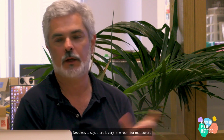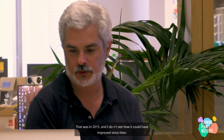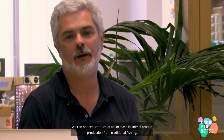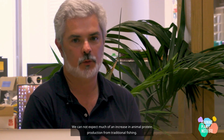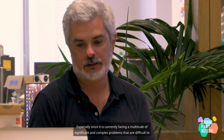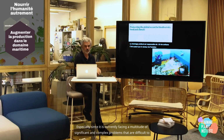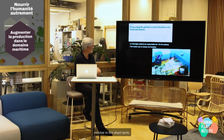Needless to say, there is very little room for maneuver. That was in 2015, and I don't see how it could have improved since then. We cannot expect much of an increase in animal protein production from traditional fishing, especially since it is currently facing a multitude of significant and complex problems that are difficult to resolve in the short term.